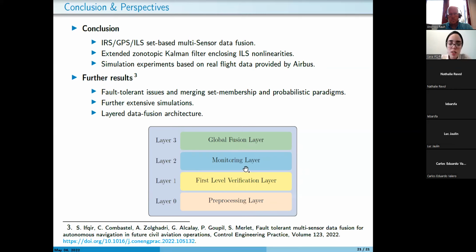In this work, it is not only set-based data fusion algorithms, but we merge the two aspects, set-membership and probabilistic, and we have used other real data, other scenarios, to validate the algorithms. There are a lot of simulations, and if you are interested, you can go to this reference and you will have a very complete version of this work. Thank you for your attention, and if you have some questions, we can discuss.